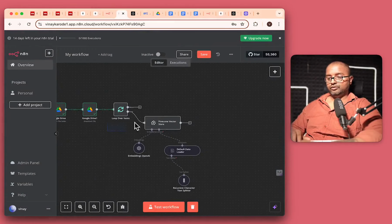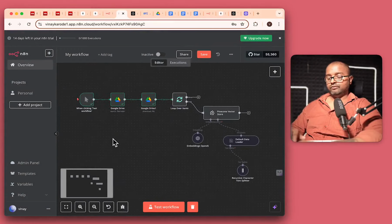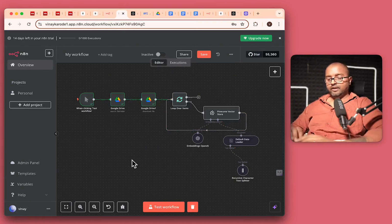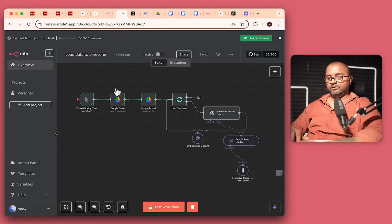So let me just zoom out a bit. This is what we've built so far, and this is just for one file. Now, because we have 3 files, we want to put this in a loop. So what I'm going to do is I'm going to drag this over in here, and this creates a loop. So it'll do the one file and then the next one and then the next one. So I think we're good to test this entire workflow now. Before that, just come in here and click on save, and let's also give it a name. I'm just saying load data to Pinecone. So this is good, and let's click on test workflow and see what happens.